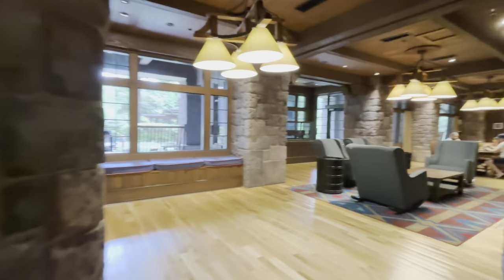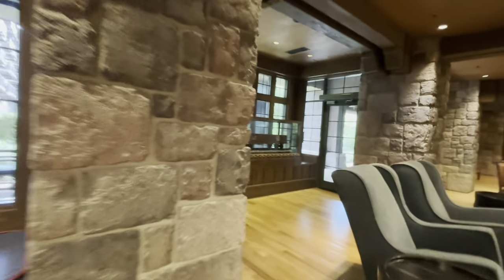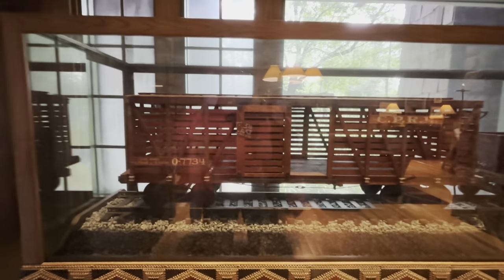Oh, look at that cabbage. Wait. What's this? Oh, here we go. Okay, so this is a back sitting area. This is fantastic. And here. Oh, look at that. Now, guys, if somebody could look at this little sign, tell me what this is, I'd really appreciate it.